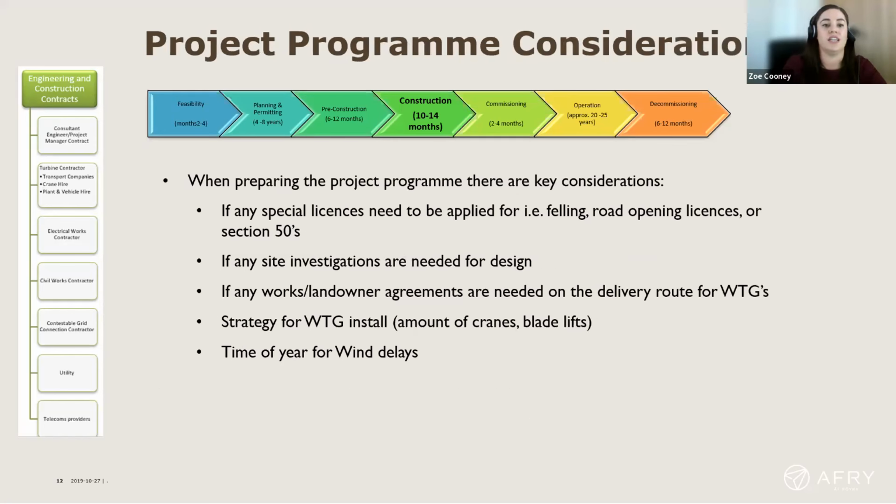Other considerations are if any special licences need to be applied for. As I mentioned earlier, felling licences might be required for the construction. It could be an area where there is part of a forest near the site, or along your delivery route, or it could just be a road opening licence for all of your trenching for your grid connection. Section 50 is needed for any water crossing. They all have to be applied for and granted before those particular works can be carried out on the ground, so that needs to be considered.